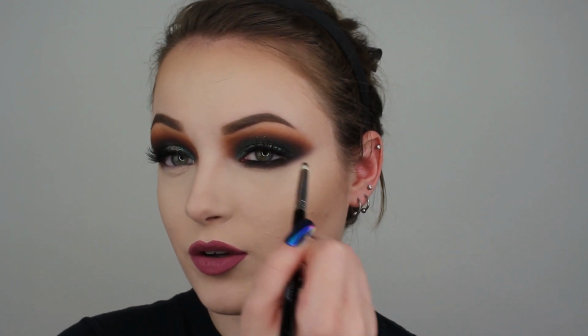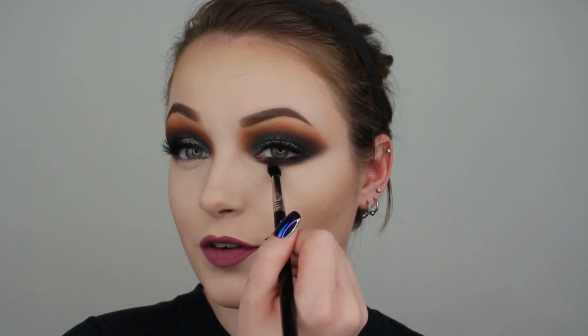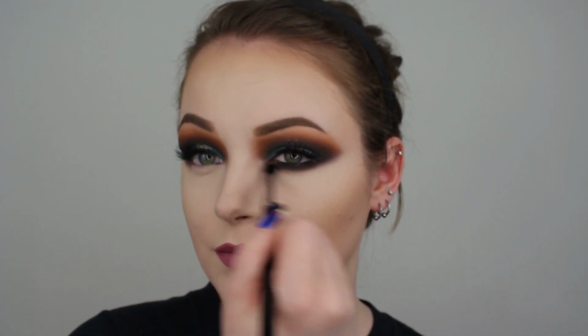Make sure when you're doing this that you connect it with the outer portion of your eye as well. And then to even smoke it out a little bit further, I'm just going to take Bare on this really tiny little blender brush. I'm just going to buff it around the edges.